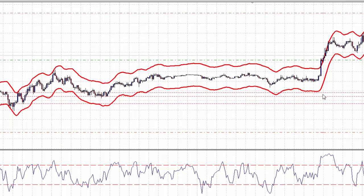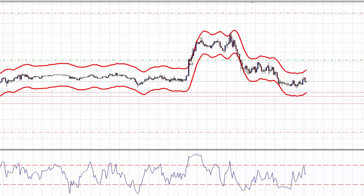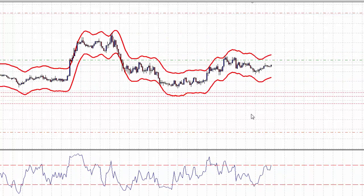There's the stop for the sell trade, there are the top-up levels, and there's the target. So it's an active trade right now, and it's based on the price going outside of the envelope, plus the RSI being at a certain level. So that sell is now moving on, and let's see how that one goes.